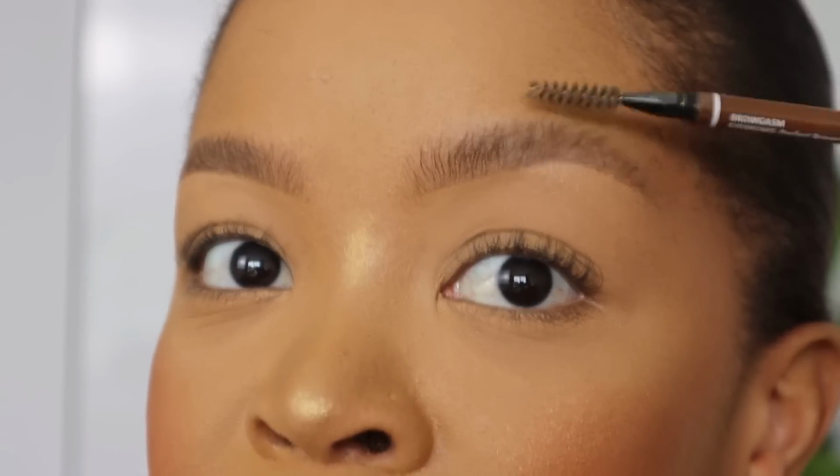Okay, so there we go. That's our feathered brow. And the looks that I like to wear with a feathered brow are very deep eye, very pigmented eye, very dark makeup and everything. So it kind of gives it an editorial edge.